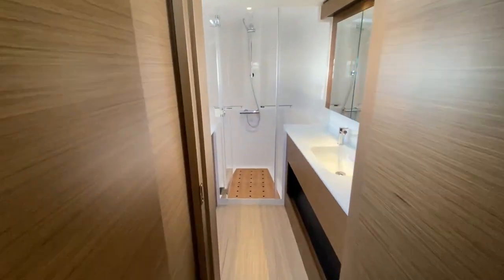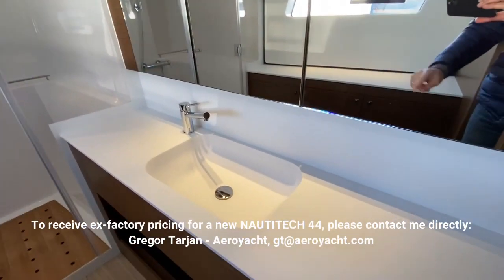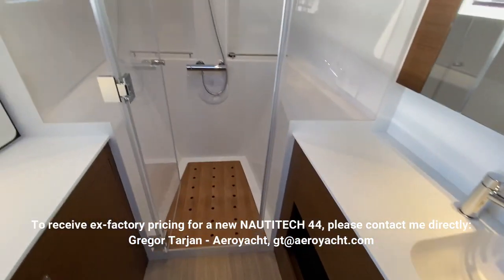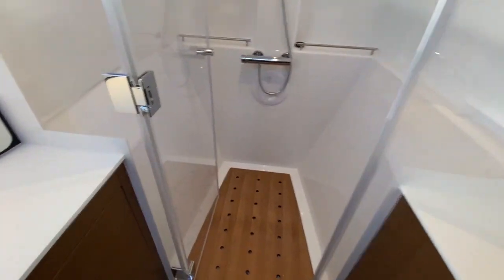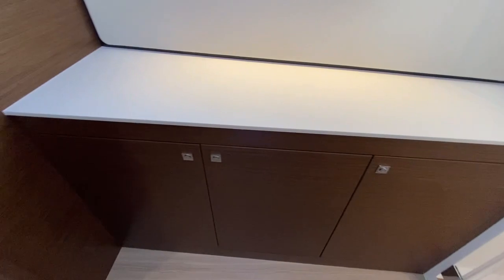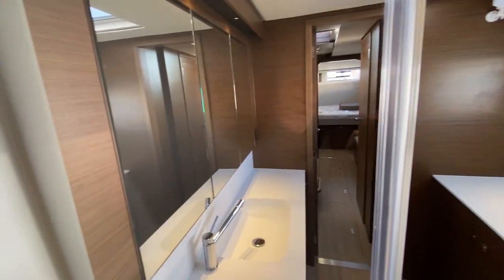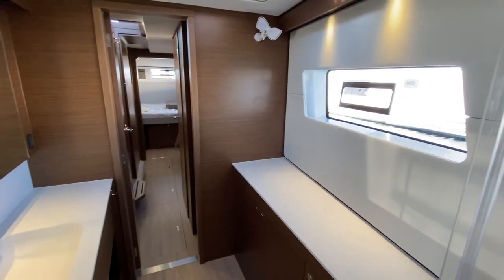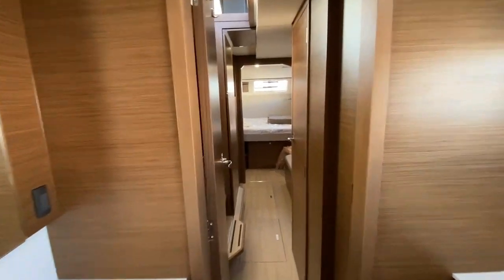And then we move into the owner's shower and sink area. This has been improved. This is all molded in, a much bigger sink than the 46 has. Big shower area, similar to the 46. Then we have here more lockers and an opening port light here, and overhead an opening port light. Here I'm going to walk into the shower area and film backwards. So this is the entire suite, about 35 feet long suite, just for the owner. Very elegant.